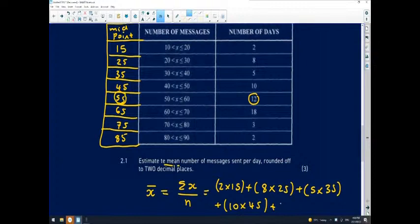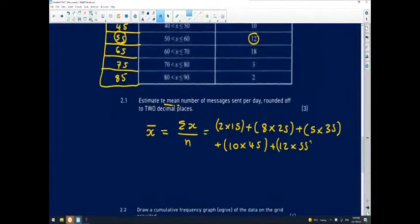And then the next one is going to be, obviously, like I said, 12. You have to multiply 12 with 55. We have to keep going. Okay, and then we have to add, the other one is going to obviously be 18 multiplied with 65. Right, and then the next one is going to be 3. Okay, there's 3 there, multiply 3 by 75. And then last but not least, we're going to take 2 and multiply it by 85.